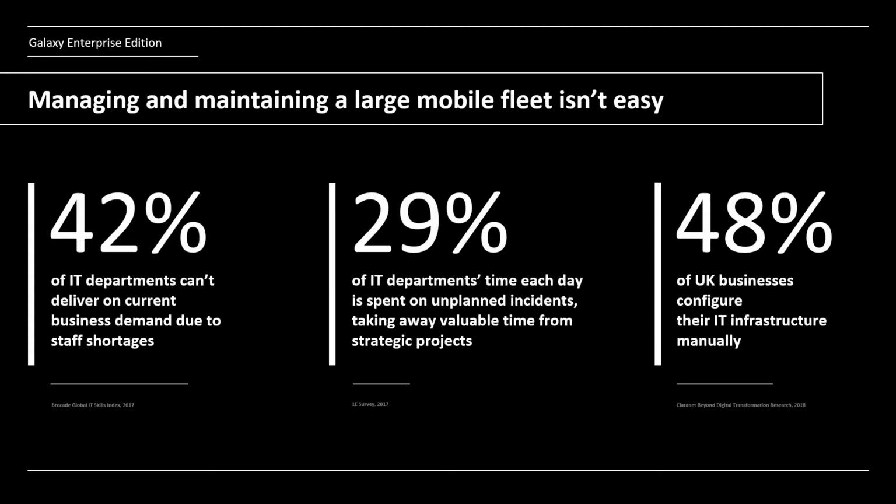When ideally what you want to do is you want the project to run from start to finish as smoothly as possible with no interruptions. 29% of IT departments each day spend time on unplanned incidents, taking away valuable time. So as I just mentioned, you may have a job first thing on Monday morning. Next minute, a batch of devices aren't behaving as they should.